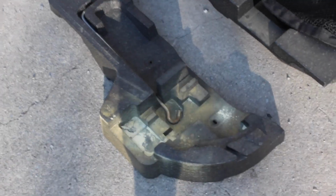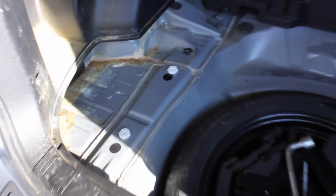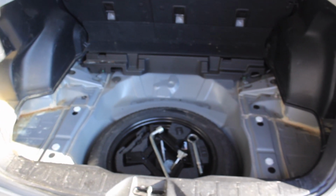Yeah, you can see all this needs to be cleaned. And in the back here, whatever it was, whether it was throw up or I don't know what it was, it fell all down into the metal. So we'll get that cleaned up though. It was easy to take apart, luckily enough. So let's see what it looks like when I'm done.